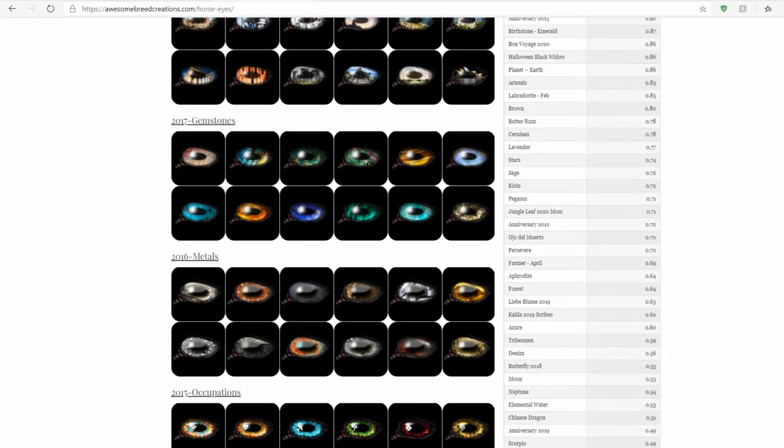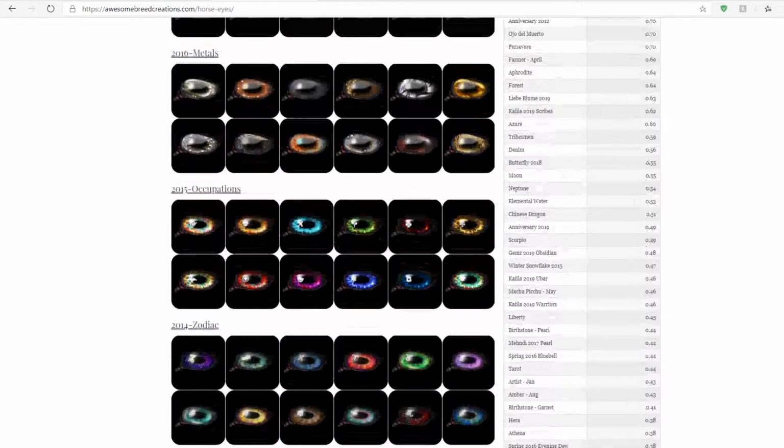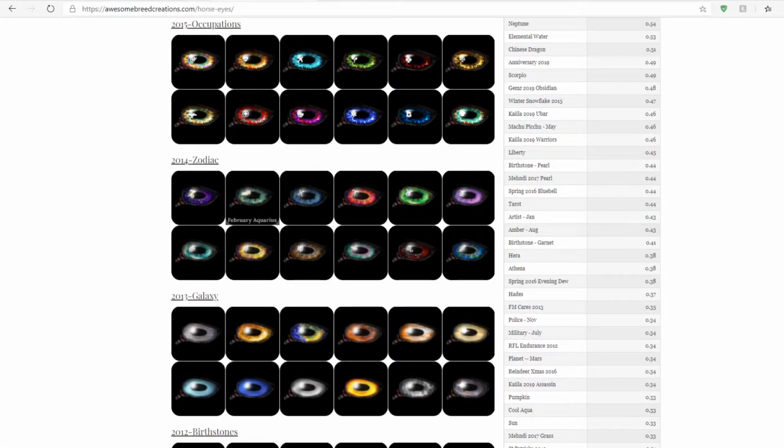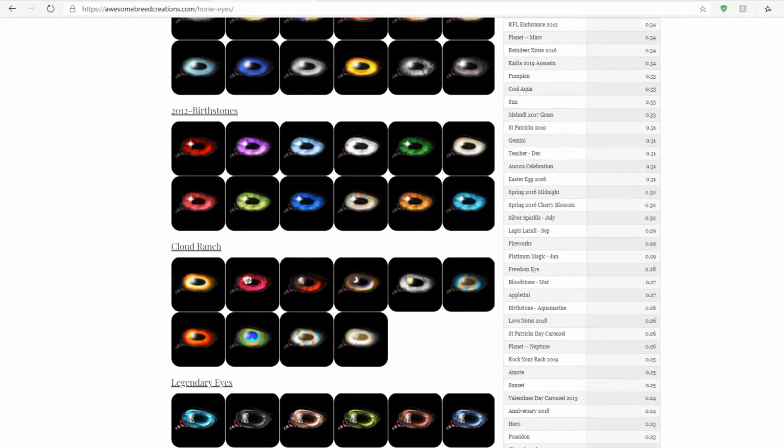Then there's the gemstones. Oh, I never got an agate before, so that is a very nice eye. These are very nice eyes. June Moonstone, I never got that one either. Metals, I got in that. I got in this. And so these are different eyes you guys can look at. Occupations, I got in some of these, not all of them. So these are nice. Here are the zodiacs. Very cool eyeballs. Here's the galaxies. This is Earth. Birthstones, I got in this several times with my horses. Very beautiful horses.